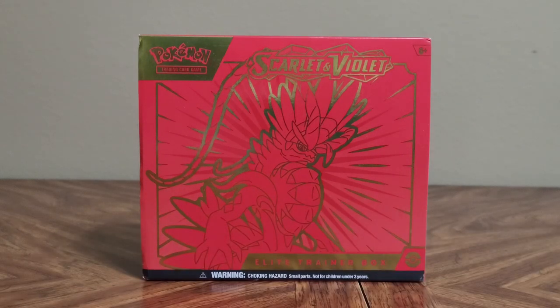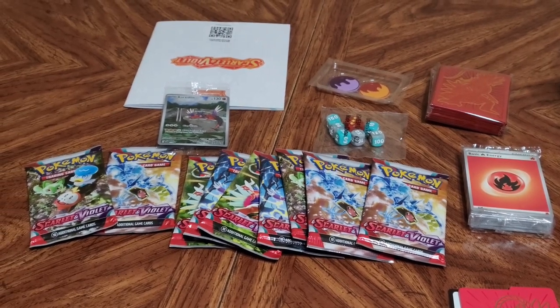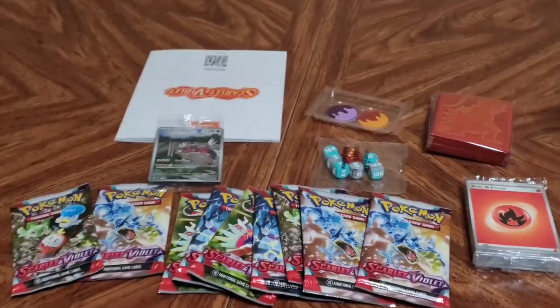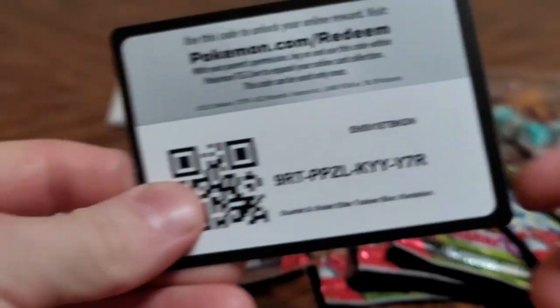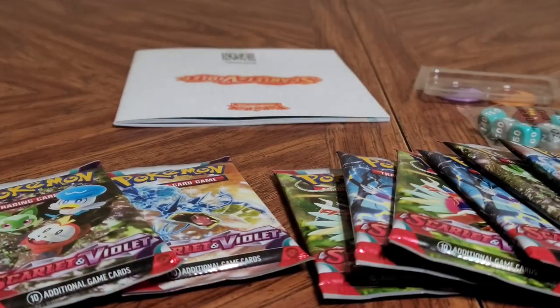Anyways, let's open this thing. Okay, now everything's out of the box. And for, like, $50, this actually comes with a good amount of stuff. Let's start with the easiest thing. The dividers? I can show the dividers, too, but I was talking about the code card. Boom. There. Done. Gone. Across these new dividers.